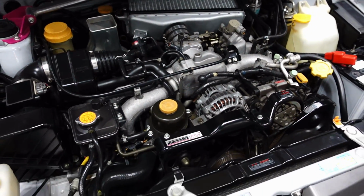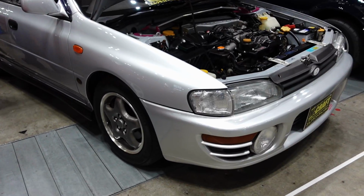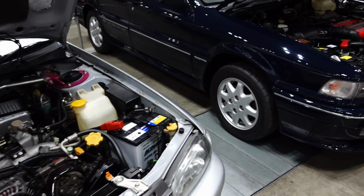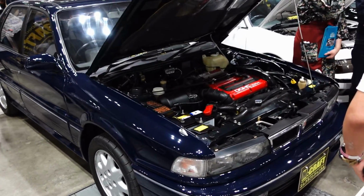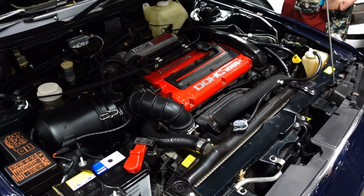GC chassis? Gosh, that's also impeccably finished, refinished, or just in great condition. Whoa, and then a VR4. Used to always think these were awesome. Galant VR4 all-wheel drive with the 4G63 in it as well.